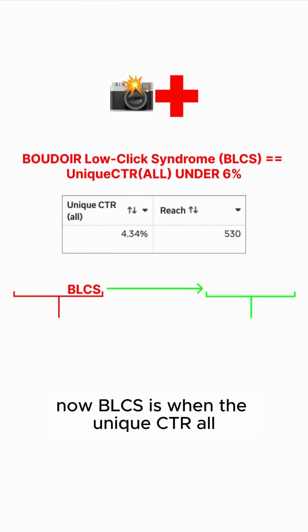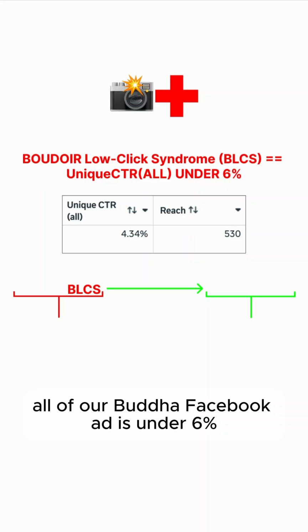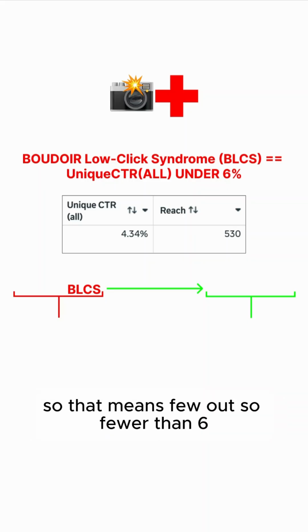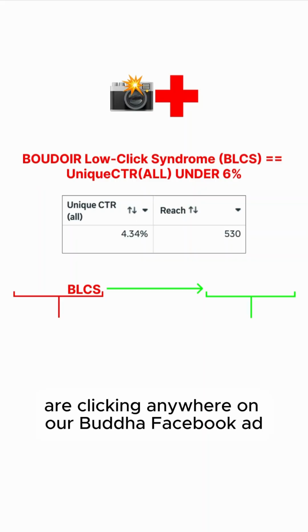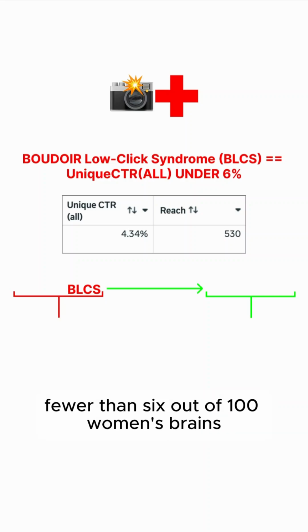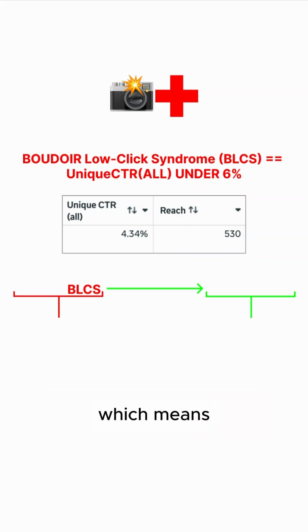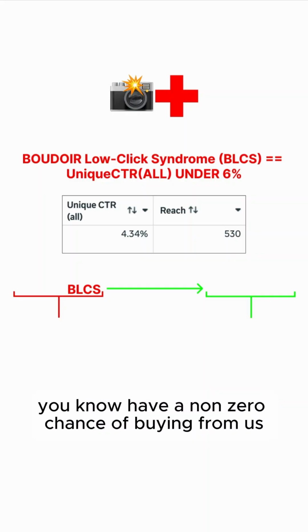So BLCS, Boudoir low click syndrome, is when the unique CTR all of our Boudoir Facebook ad is under 6%. That means fewer than 6 out of 100 women are clicking anywhere on our Boudoir Facebook ad. That means our ad is entering fewer than 6 out of 100 women's brains, which means fewer than 6 out of 100 women have a non-zero chance of buying from us.